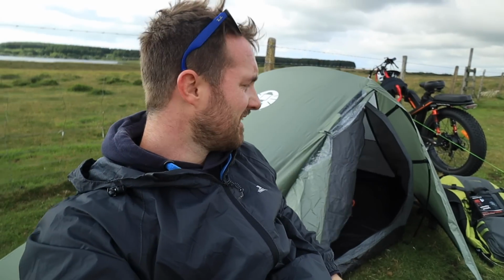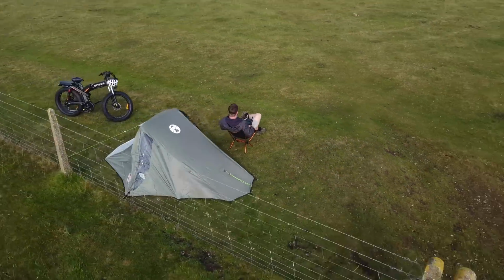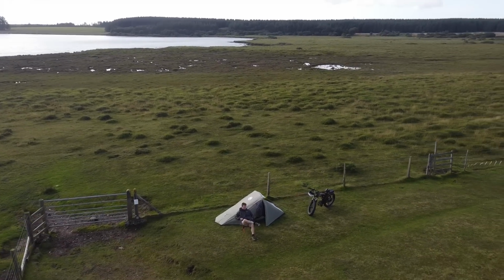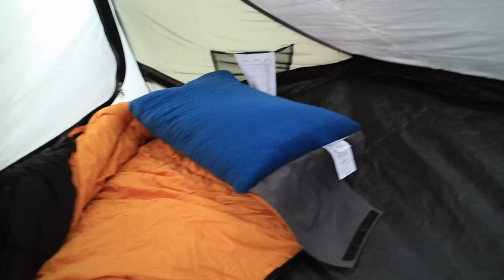Now that was a little bit of a mission, but my camp is ready for the night. Got my little camping chair, somewhere to sit out here, have a few beers, nice. Inside here we've got airbed, sleeping bag and pillow. What more can you need? Obviously the bike's gonna have to stay out here for tonight, but I did bring a lock for it.